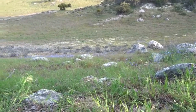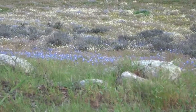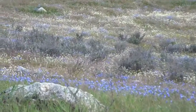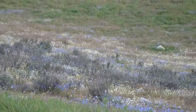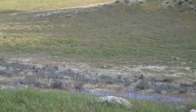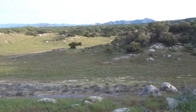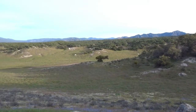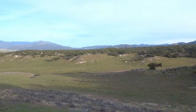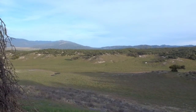So right in front of me is a beautiful hillside full of flowers, yellow and white and purple. And then looking out across the flat where I've seen jackrabbits and I've seen turkeys. Then hills in the background and absolutely lovely. Nice way to wake up.